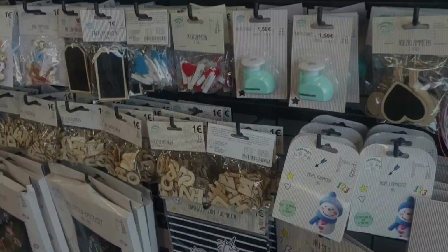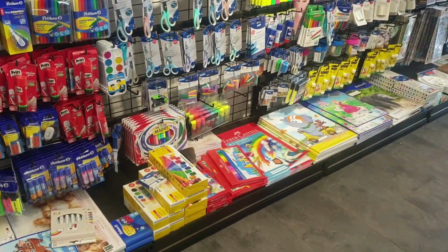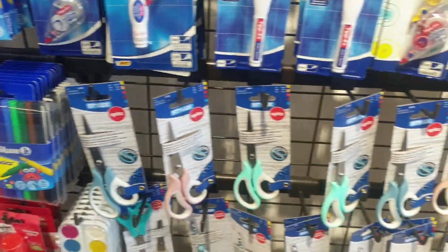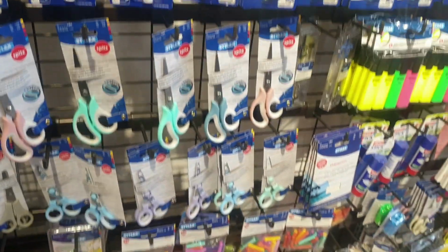So back to the school supplies. Teddy has such a large selection of school supplies with brands and everything at a very good price. These scissors, they'll normally ask you to get the sharp ones. You have to check if your child is right-handed or left-handed.